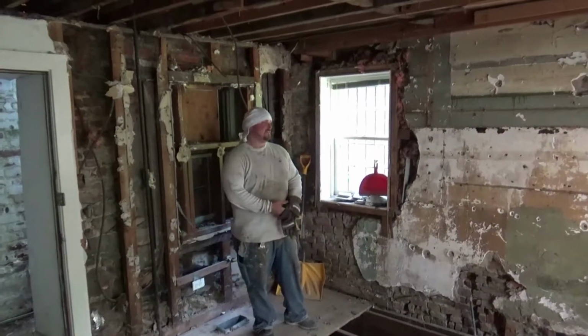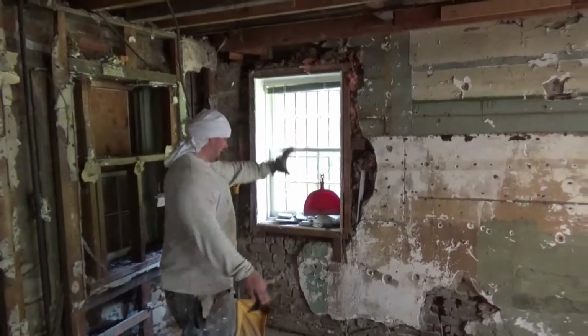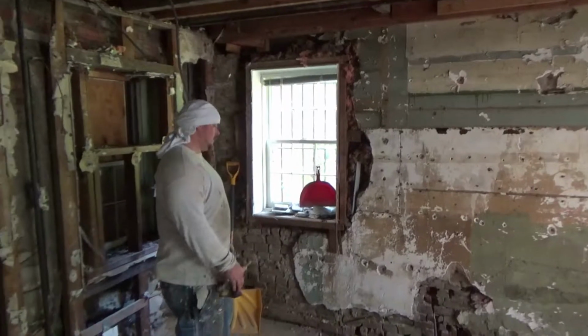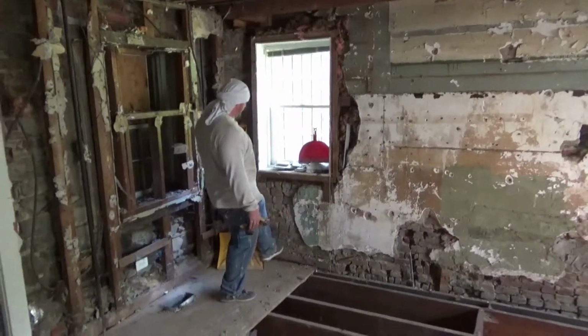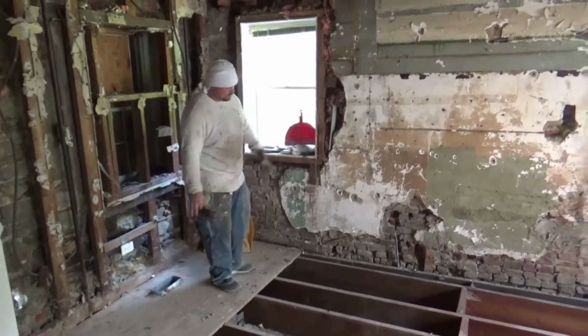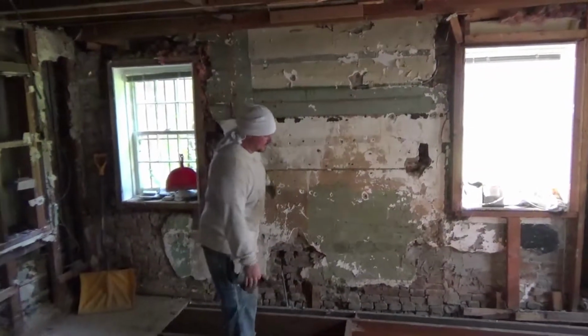Alright, so here we are. All this brick here on this wall is obviously part of the original house. It is unfortunately not in the greatest of shape, but for historical purposes, we'd like to keep it so the next person to come dig in here can find it.